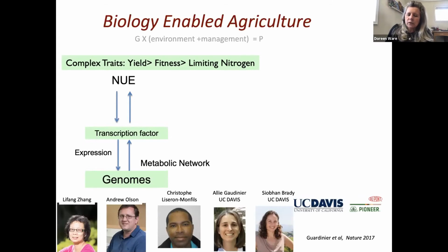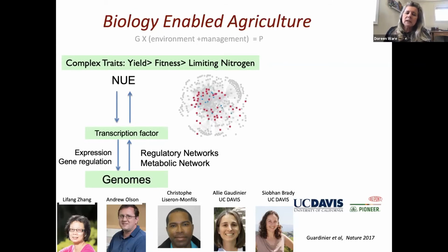The approach we took with our collaborators at UC Davis was to build an Arabidopsis regulatory network. We did that by using information on things we knew were involved with nitrogen, like the nitrogen transporters, genes involved in metabolism, and a few other genes. We used an approach called yeast one hybrid, where we could clone the promoters of these and then screen them with a transcription factor library and identify the transcription factors that would bind to the promoters, developing this network.